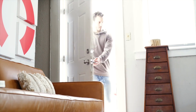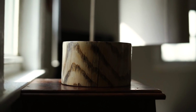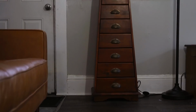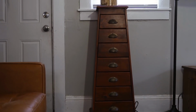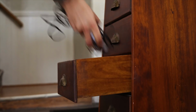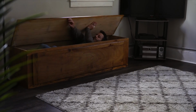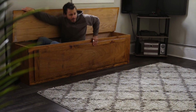When you walk in the door, there's a bowl right inside that we use to keep our wallets and keys in so that I don't lose them every week. We also have this stand thing that we keep some stuff in, mostly just cords and stuff like that, because there aren't really any closets throughout the house. Next to that is this trunk, which we call the coffin because, well, you know.